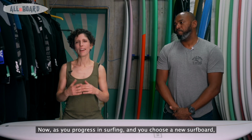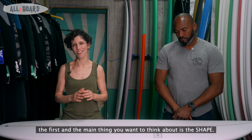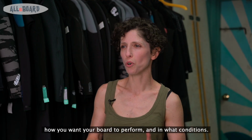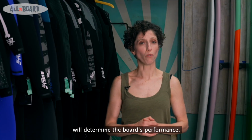Back to surfboards. Now, as you progress in surfing and you choose a new surfboard, the first and main thing you want to think about is the shape. Most importantly, you want to consider how you want your board to perform and in what conditions. The overall design of a surfboard will determine the board's performance.